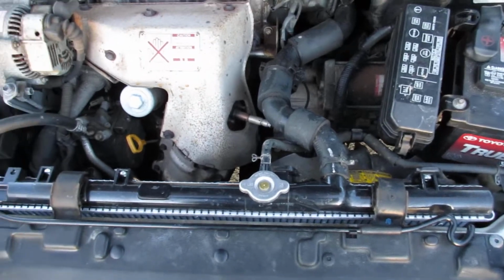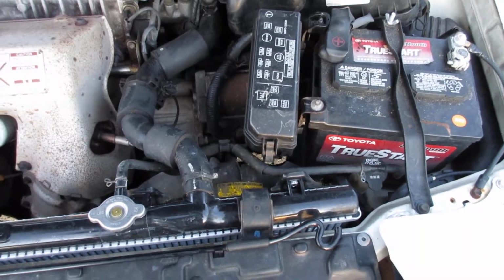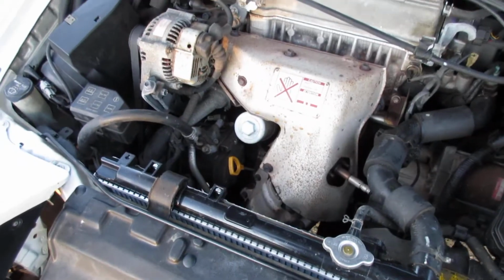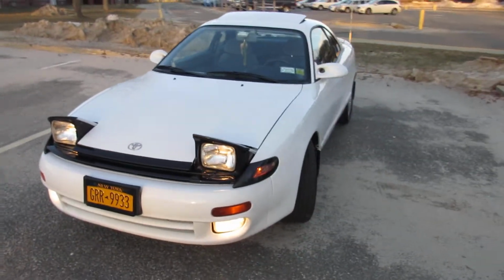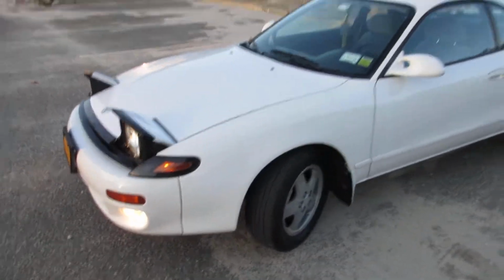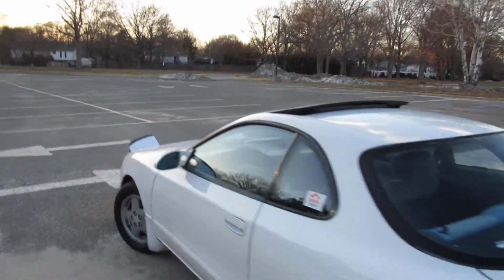I did finally put a new radiator in. I cleaned up the engine bay a little bit, and I put some Toyota Long Life coolant. It's pink in there. Changed up the clamps. It's a really nice setup. Definitely reliable. I will be taking plenty of long trips in this car, actually this weekend and then this summer. It's definitely going to be doing some beach trips, you know, Virginia Beach, North Carolina, maybe Florida. So I'm really looking forward to that.